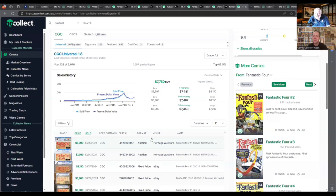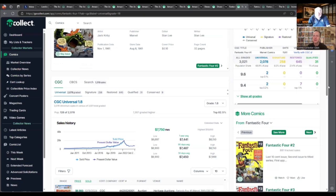So what's the census on this one? 3,000. Okay, that's sort of a mid range in terms of census numbers. Well, this is stabilized. It's not going down anymore. It's been at the same price for a year, slightly up. So that's okay. Next up.